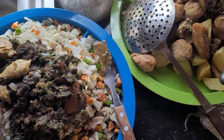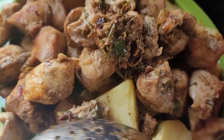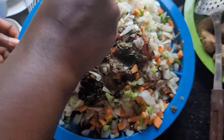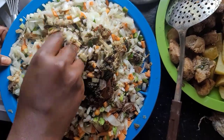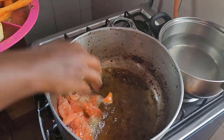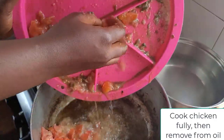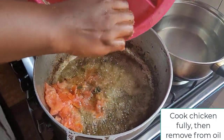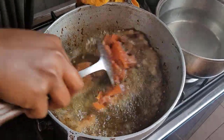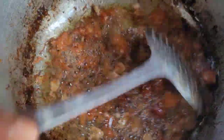Oh, it smells so good. Look at this flourless fried chicken and deep fried potatoes. That's it. Let me show you, mix it first. Zainab says tomatoes. This is the oil that she fried the chicken and the deep fried potatoes in. So now she's just adding that tomato. The tomatoes cooked down.